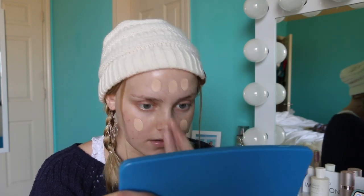Alright, so the first thing I always go in with is my NYX Can't Stop Won't Stop Full Coverage foundation. I'm almost out of it, so I have to shake it up a bit to get some product out, but there's not that much left, so I should have got more yesterday. Dang it. And then I just dot it on my face, kind of just to really get that full coverage.